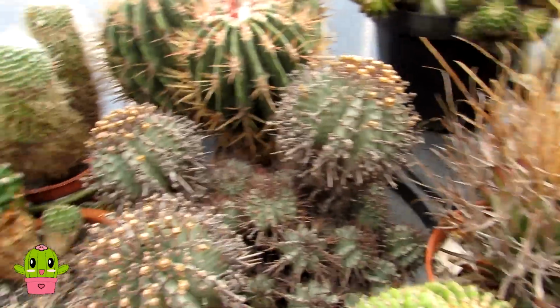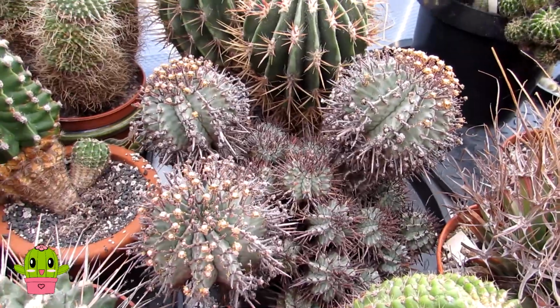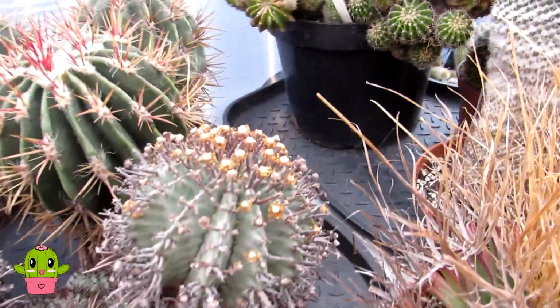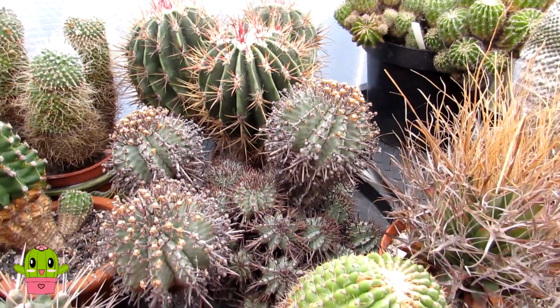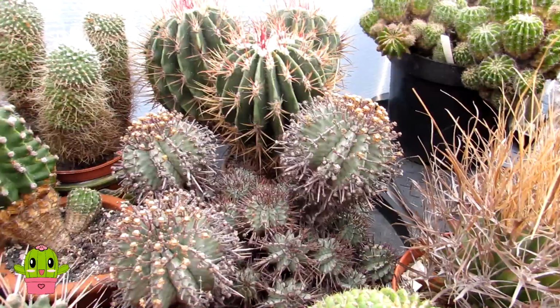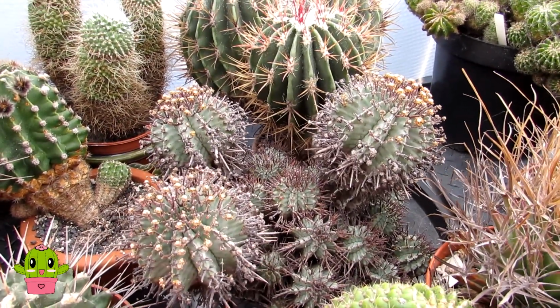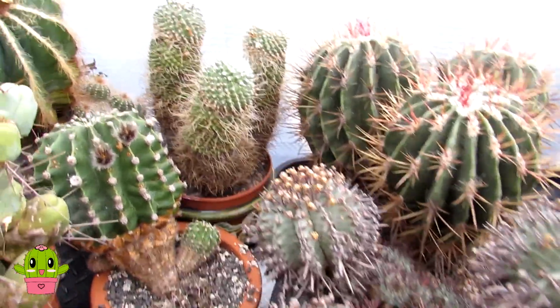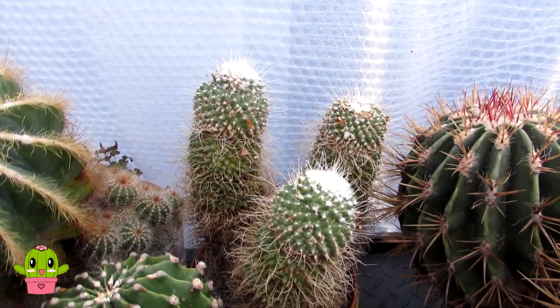My Euphorbia horrida I've also had a long time. This was blooming gorgeous over the summer too. You can see all the blooms have now sort of died off. And this is the only one I leave in the polytunnel, because it seems to be the only one of my euphorbias that I know of that is quite cold hardy, as long as it's kept dry over the winter. And here my Mammillaria as well.